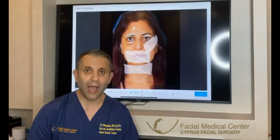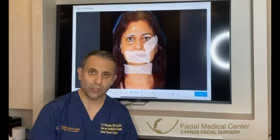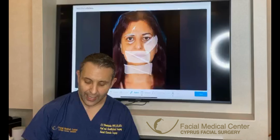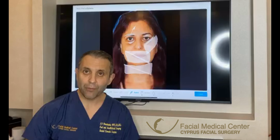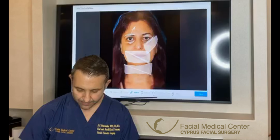It doesn't mean that we have to do them all together. Sometimes we choose, due to the medical history of the patient or to the short recovery time the patient gives us, to do separately the eyes, separately the brow, and of course separately the face and the neck. So we can separate them, we can split them, or we can do them all at once.